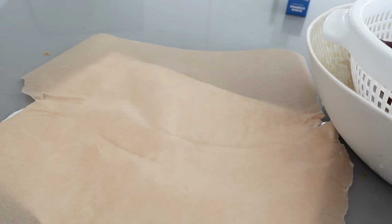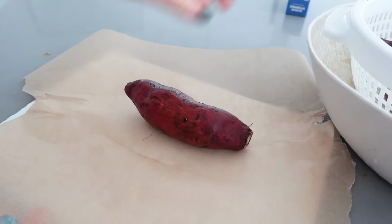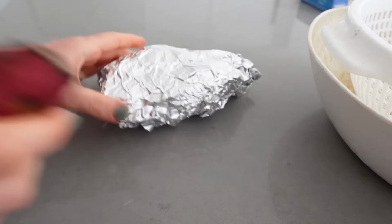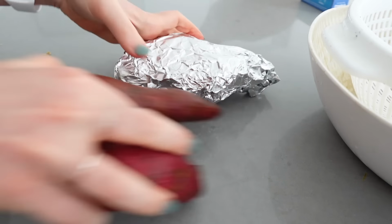I'm gonna wrap two of these in parchment and tin foil. I could probably wrap these together, actually. So I have two in tin foil, I have two not, and I'm gonna put all these in the oven at 400. Okay, this is the naked oven roasted. Oh, there's a piece of summer squash still. I love summer squash. My mom had it in the garden last year.